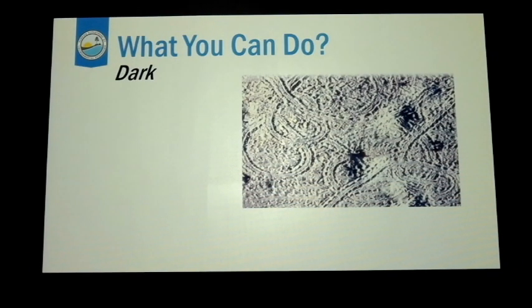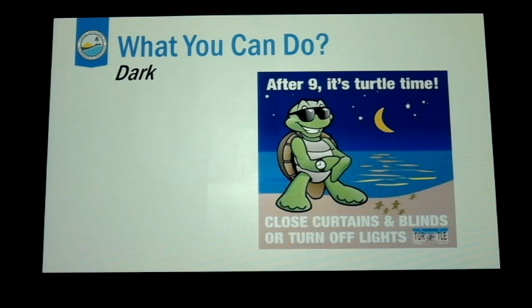And if the light on the beach side is brighter, it will disorient the turtles, whether it's the babies, like in this case, who came out of the nest and just started doing circles. They couldn't figure out which way to go because the beach side lighting was brighter than the light off of the water. And the females, too, will get disoriented. We've had a number of instances where sea turtles crawl completely over the dunes and out into the road on St. George Island just because they're disoriented by the lights. So remember, after 9, it's turtle time. Close the curtains and blinds, turn off the outside lights.